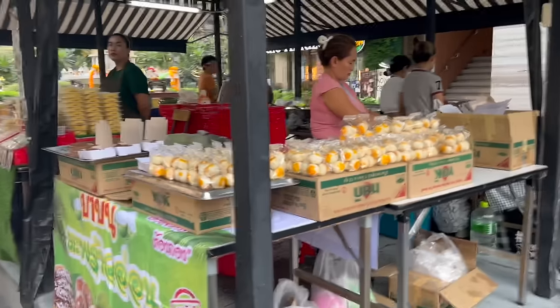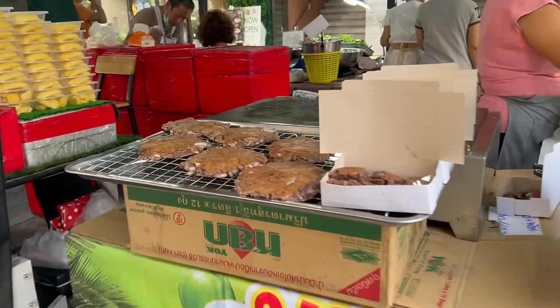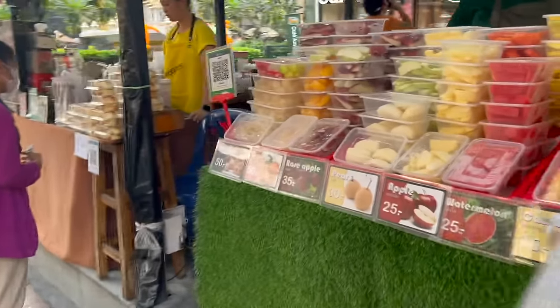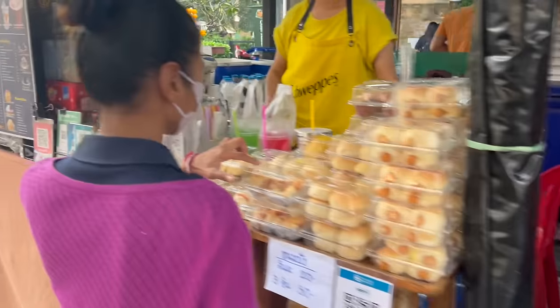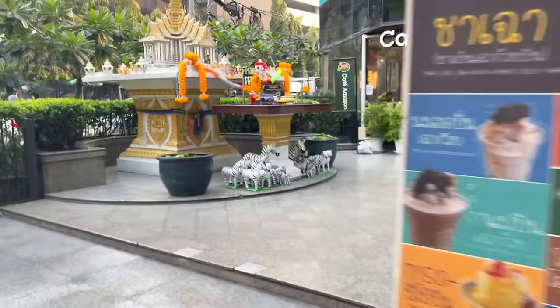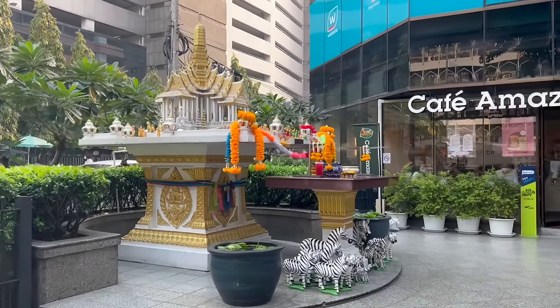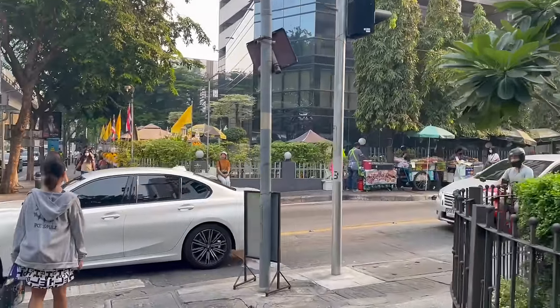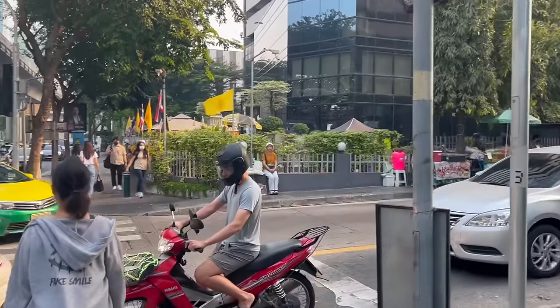There is so much street food. I'm in heaven. Wow. Guys, this is just endless. This is as I'm walking to the... Oh my god, what is this? Is that meat? I don't know what that is, but... Oh, fresh fruits. These actually look really fresh. Pastries. Oh, and I see a lot of these. I see a lot of little red temples everywhere. It's so cute. Just so many vendors everywhere.